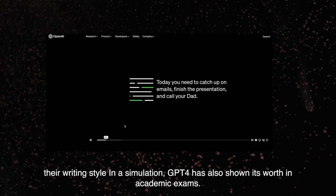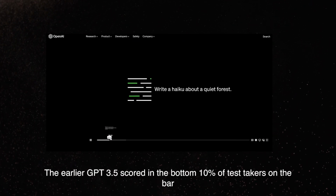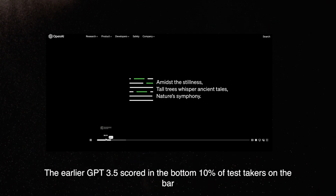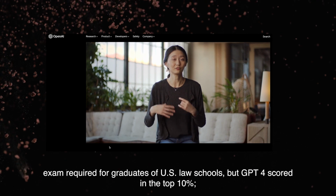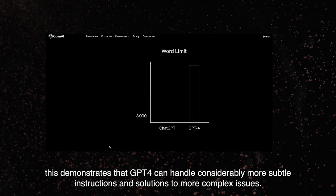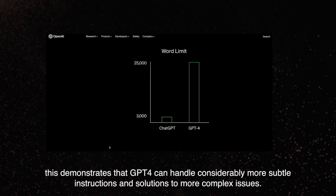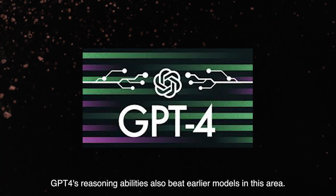GPT-4 has also shown its worth in academic exams. The earlier GPT 3.5 scored in the bottom 10% of test takers on the bar exam required for graduates of U.S. law schools, but GPT-4 scored in the top 10%. This demonstrates that GPT-4 can handle considerably more subtle instructions and solutions to more complex issues. GPT-4's reasoning abilities also beat earlier models in this area.